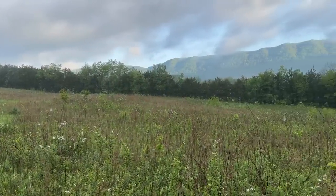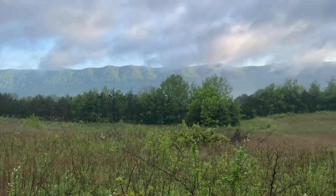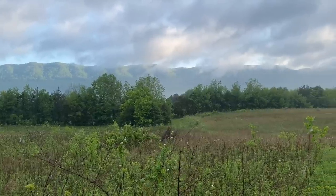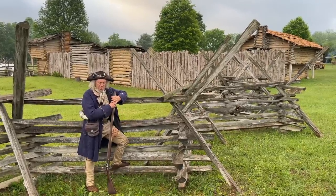So what you're looking at is the Appalachian Mountains, or in this area they call them the Cumberland Mountains. And about 7 miles to my left, or to the west, is the Cumberland Gap. So the history of this particular site begins in 1769.